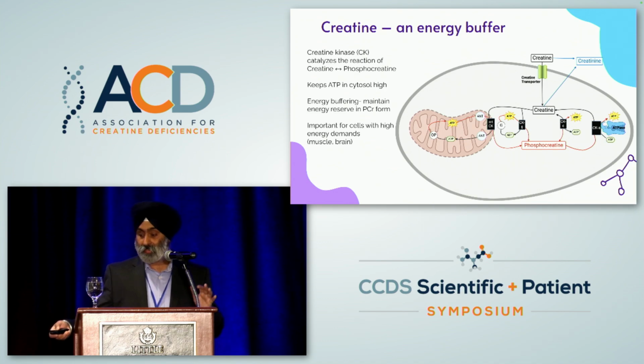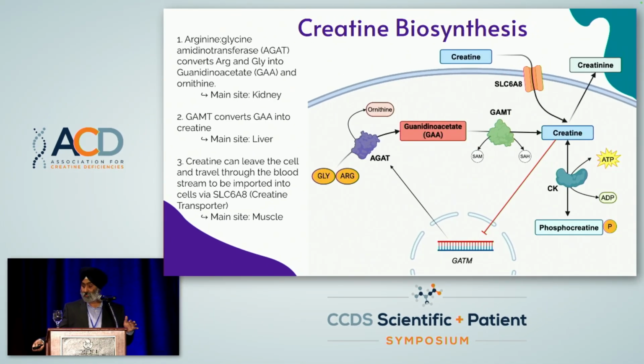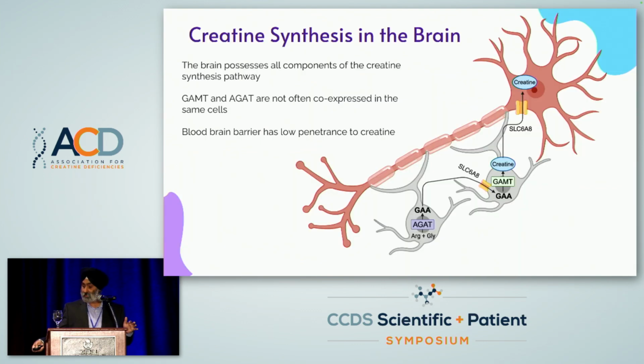So we know about the creatine as an energy buffer. So let's forward this because we know about the creatine biosynthesis, what it does in the brain. So there are two compartments. So the whole body is one. But because of the blood-brain barrier, now there are two compartments, and both of them are equipped to make its own creatine.